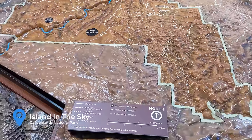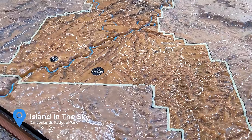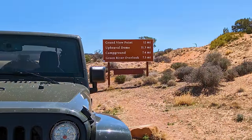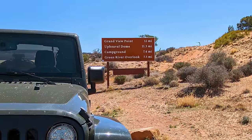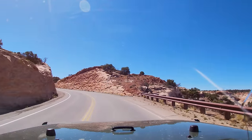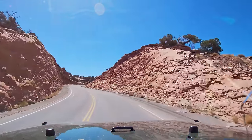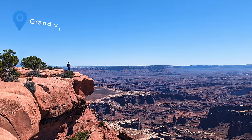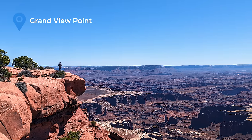Island in the Sky is the easiest area of Canyonlands National Park to visit in a short period of time, offering many pullouts with spectacular views along the paved scenic drive. The Island in the Sky Mesa rests on sheer sandstone cliffs over 1,000 feet above the surrounding terrain. Every overlook offers a different perspective on Canyonlands' spectacular landscape.